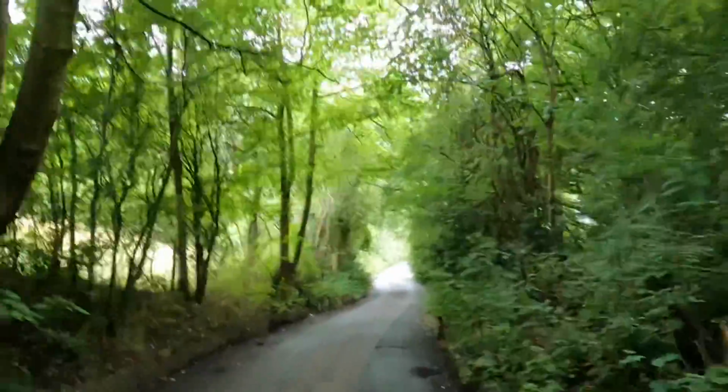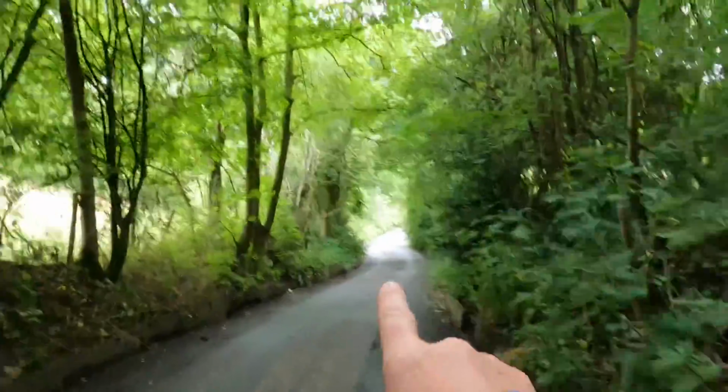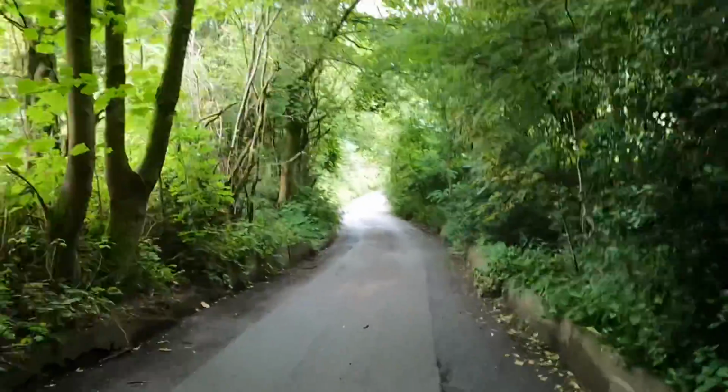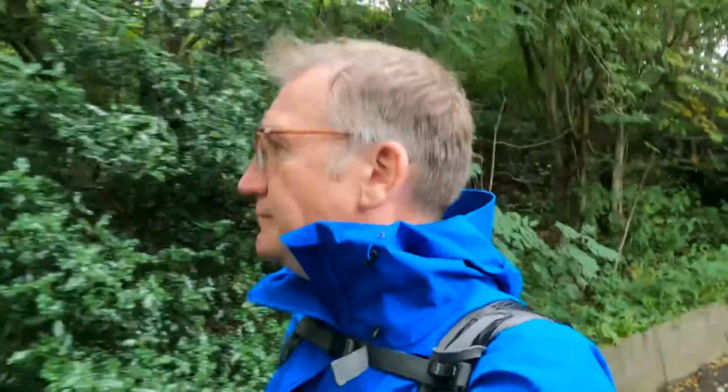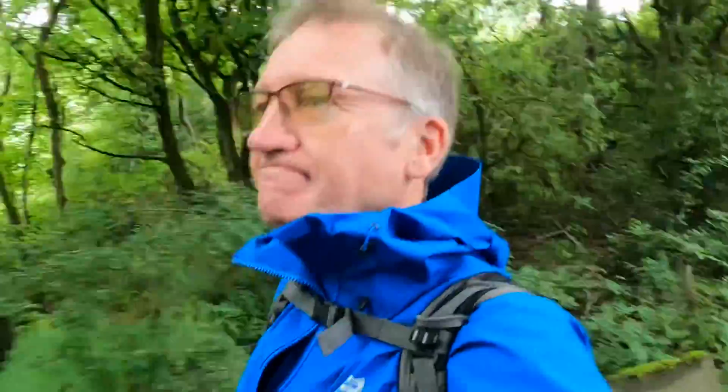Just coming down to the old mine actually now, down here. This is leading to the old mine. Yeah, there's quite a bit of history down here, you know. You might like this bit. You might not.